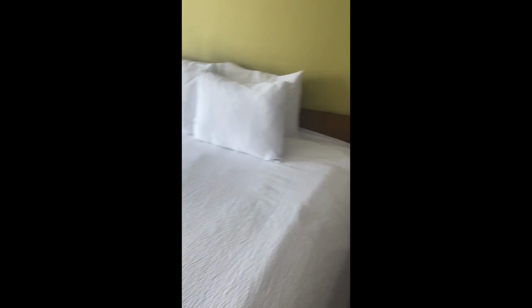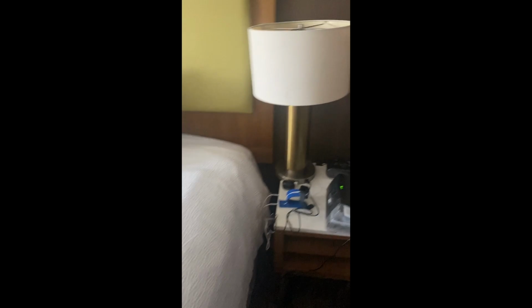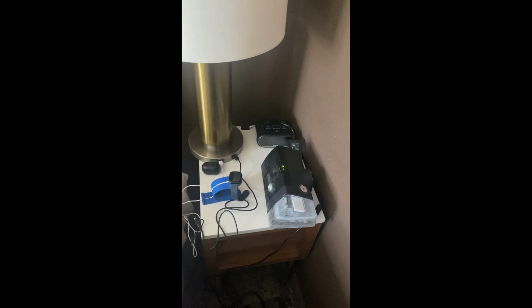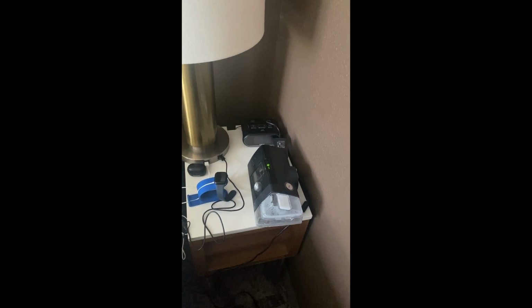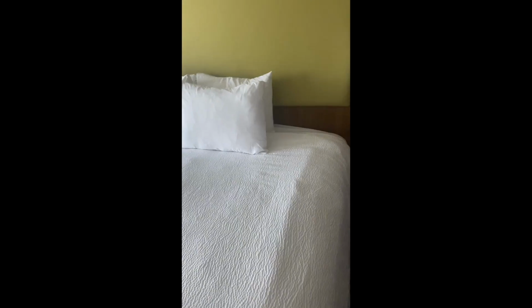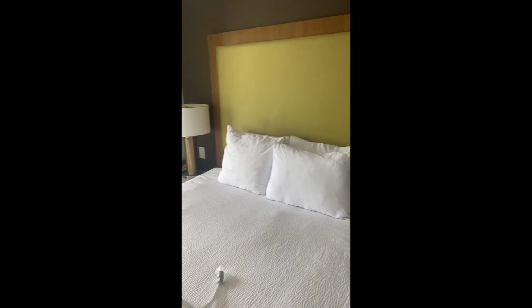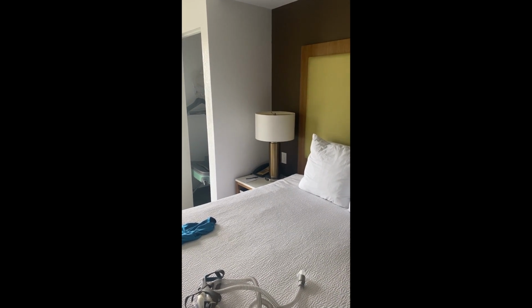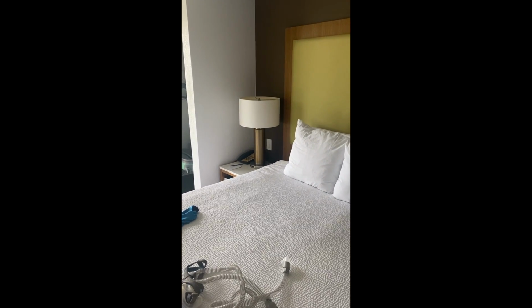Alright, so I think I only found one complaint as I was unpacking. We've been complaining for years, there's never enough USB ports. I have a CPAP machine. There was no place to plug in my CPAP machine. So I had to unplug the iHome to be able to have a place for my machine. Other than that, pretty good little place. We'll do a tour of the downstairs amenities, breakfast, and all that stuff tomorrow.